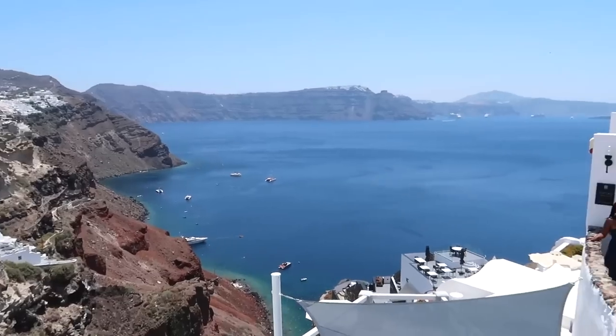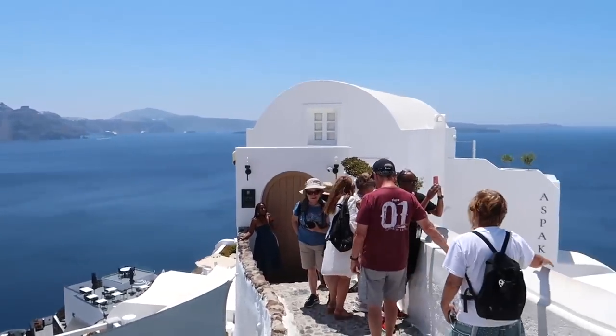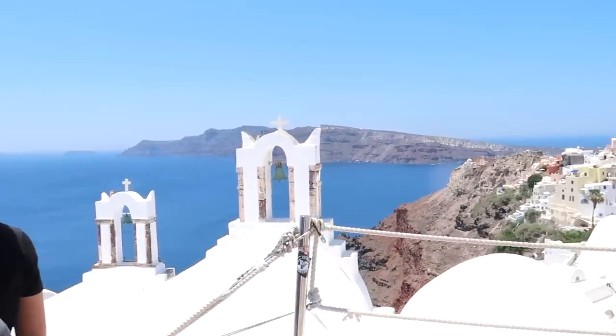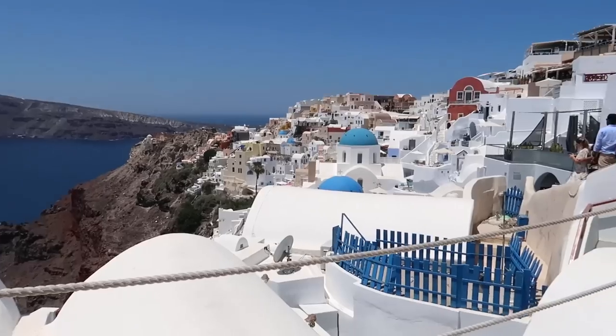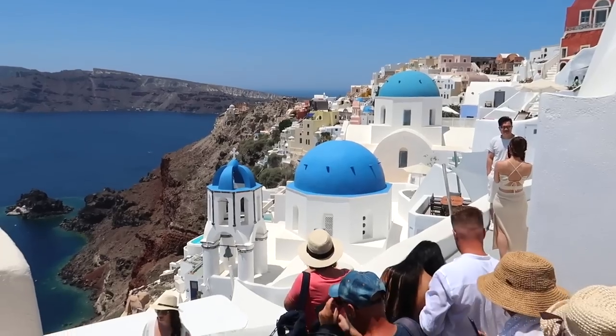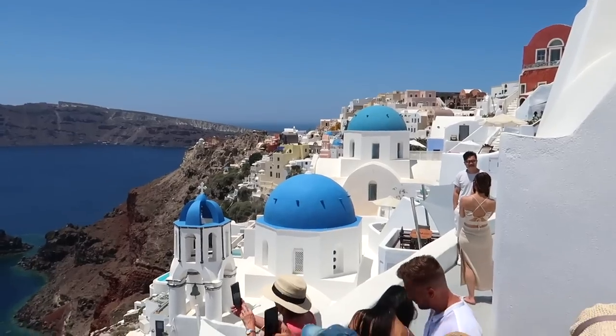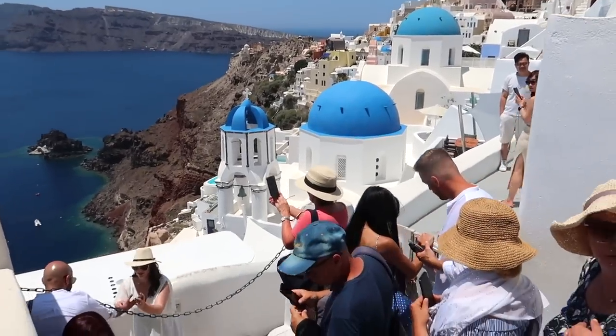Look at the scenes. Tammy, how you feeling? Great, man. Life is good, no? Edward, how you feeling? Fantastic, my friend. How's the view? Oh, there's the blue roof. So we found a lot more of the blue rooftops. And you can see, trying to get the perfect photo is actually a bit of a mission.